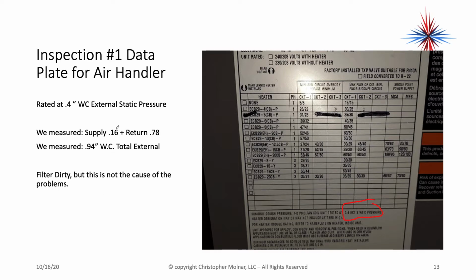My supply static is actually pretty much in line. When that return goes down, that supply will go up as well.